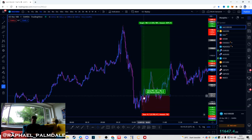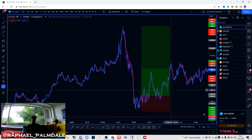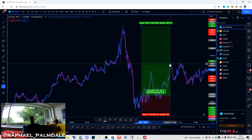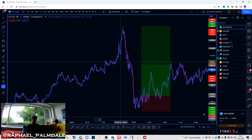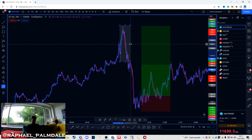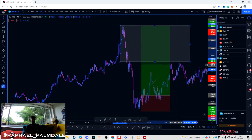So I decided to step into the game in here, put my stop below, and then I took first profits in here at around big figure number 11,900. This was where I see a potential reversal. As you can see, this was the zone, this last push to the upside before we had that drop. As soon as it touched that zone, it is a potential that the price would turn around.